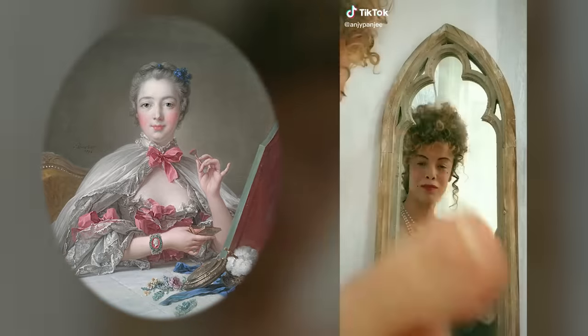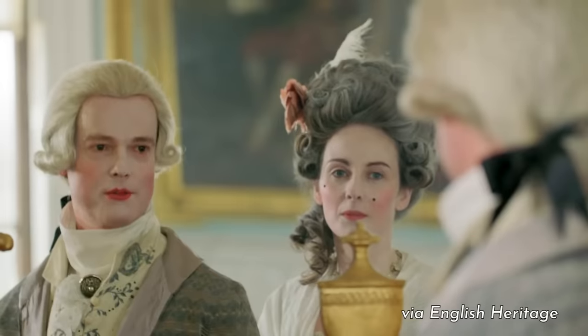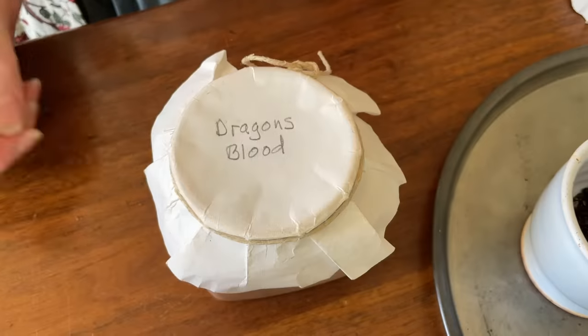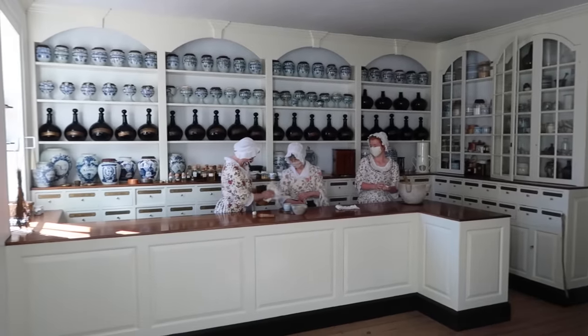Now, when it comes to makeup, I once again think of Rococo courtiers in full face paint. And though that did exist, everyday beauty routines in the 18th century seemed to be a bit simpler, consisting of recipes made at home from housewifery or toiletry books, from ingredients you might have bought at the apothecary.